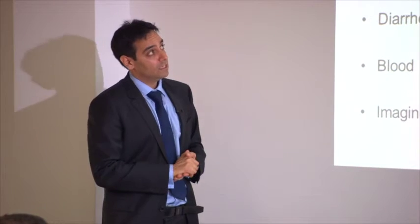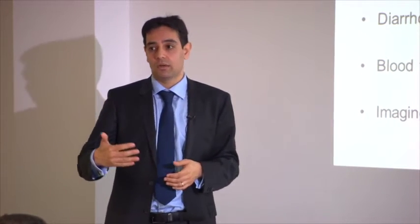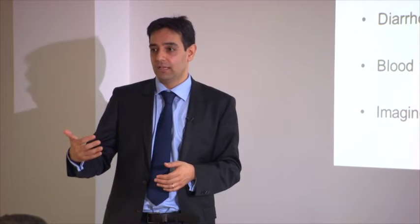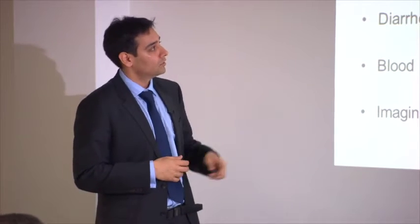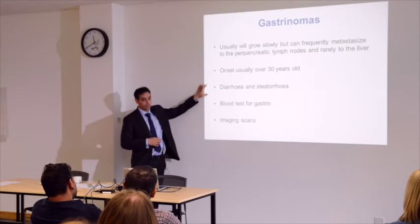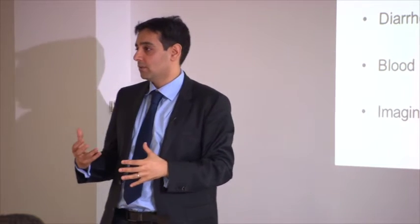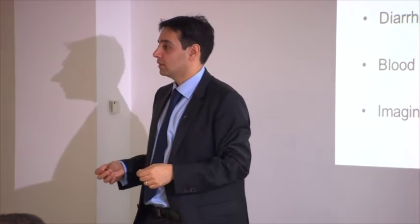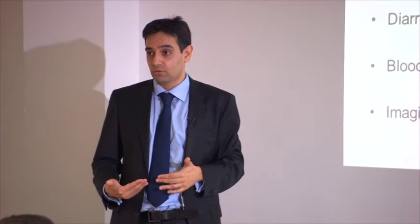Usually gastrinomas will be slowly growing, but frequently they can go to other parts of the body. They can go to the lymph nodes, and they may go to the liver as well. Onset is normally over the age of 30, and we can do a blood test for gastrin, and we can also do imaging techniques to see what part of the pancreas is affected. Sometimes we can do an MRI scan of the pancreas, or a CT of the pancreas.